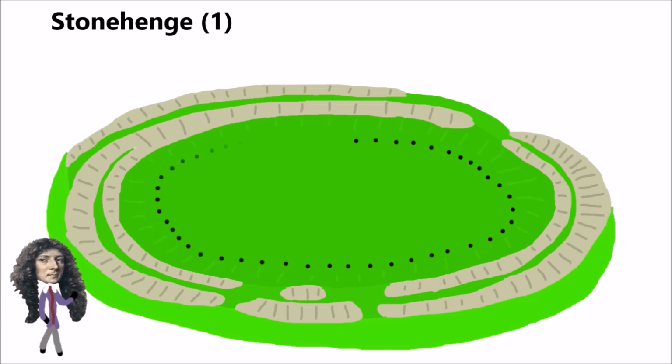Inside, 56 holes were dug, which could have held up possible timber posts that have since rotted away. These holes are now referred to as the Aubrey holes, as John Aubrey discovered them in the 1700s. Many timber posts were also placed in the causeway, used for observation sites or as simple guidelines. A stone called the heel stone was also placed at this time, and there are signs of another similar stone that has since disappeared. These stones are hard to date, and they may have arrived as late as Phase 3.